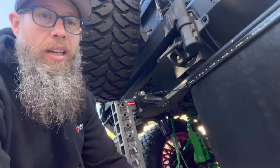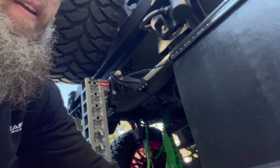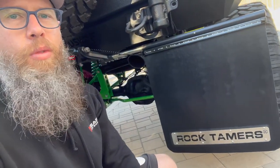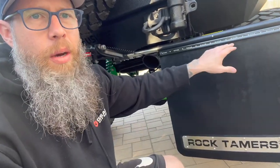Second piece is when we got back, obviously we got some new goodies. These would be our rock tamers. Let's see if we can get it in here. Maybe not. All right, get it later. There we go. So we got the lights put on, which are pretty easy.